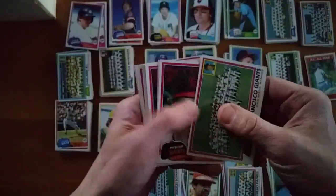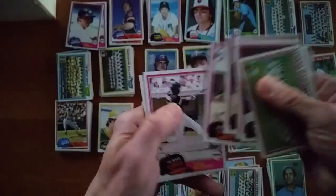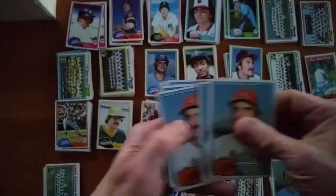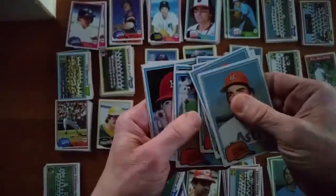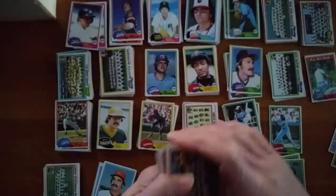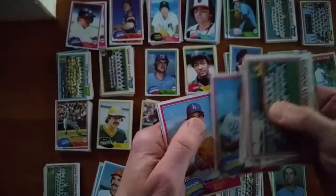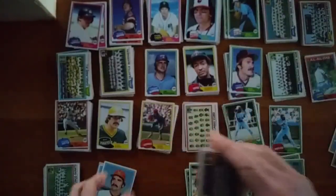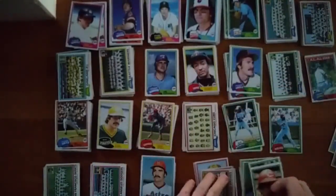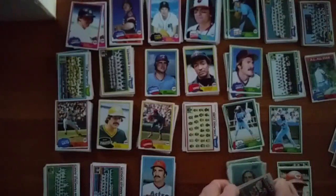So here we have Giants. 1, 2, 3, 4, 5, 6, 7, 8, 9, 10, 11, 12, 13, 14. Okay. And then 1, 2, 3, 4, 5, 6, 7, 8, 9, 10. Astros. So that holds. Dodgers. 1, 2, 3, 4, 5, 6, 7, 8, 9, 10, 11, 12, 13. Uh-oh. The Dodgers aren't going to win the division, and neither are my Reds with only 3 cards. I'm going to go ahead and put them in last place. It looks like 1, 2, 3, 4, 5. The Padres will be in 5th place.